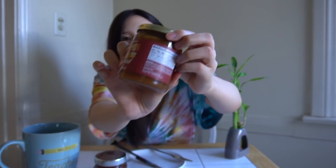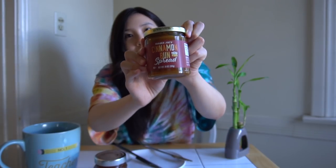This is the apple cider spread. Very sweet, refreshing apple, yum. These are both good. This one is the best. I've never tried anything like this. This is the one. So I don't think anything I tried was pumpkin flavored.